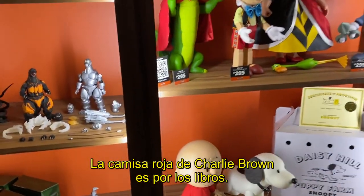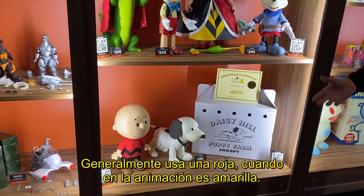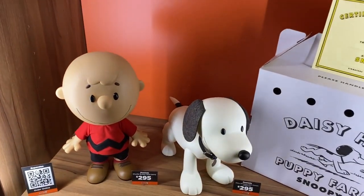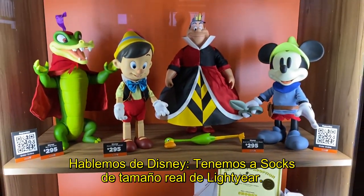And the red shirt for Charlie Brown is from the books. He often had a red shirt, whereas in the animated shows, it's yellow. Yeah. And then we talked about Disney, and then we have Sox.